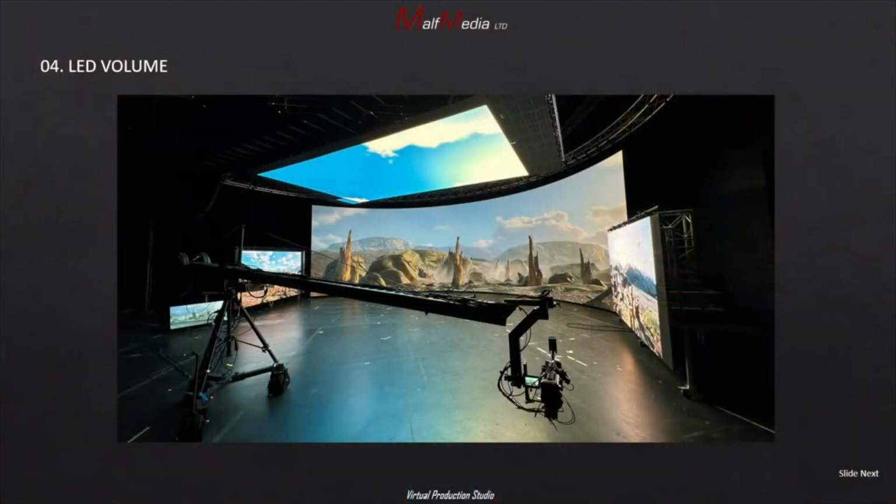What else? You see the top screen there, that's just a light filler. It's very low res, you couldn't shoot on it, but it fills in the natural light. And the two side screens as well are mobile, so you can move them in and use natural lighting as a source of light. We'll look at an example of that in a minute.